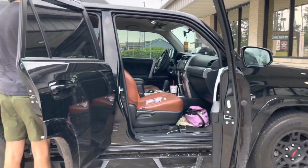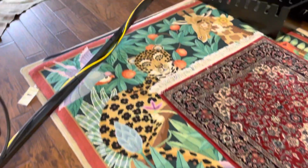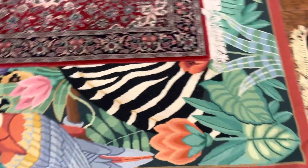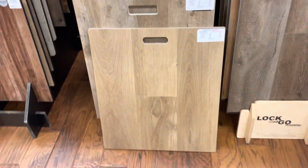We are at another flooring place. Look at this rug. It's so pretty. Probably doesn't go with our house, but it's so pretty. I think we found our floor. This is what it looks like.